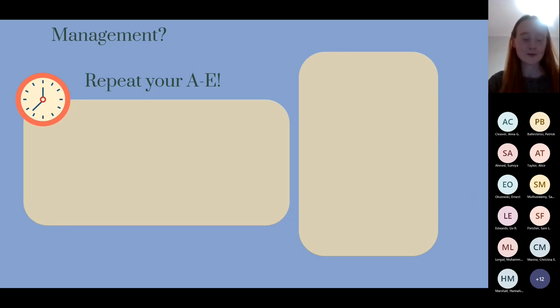Okay, so time's ticking on. So obviously you're going to have someone repeating your A to E over and over again. You want to know if this patient is deteriorating, are they stable, where they're up to. Someone's going to be on that all the time. But say after another 5 minutes has gone by, they've not responded to that initial dose of the IV lorazepam. What is your next step in management?